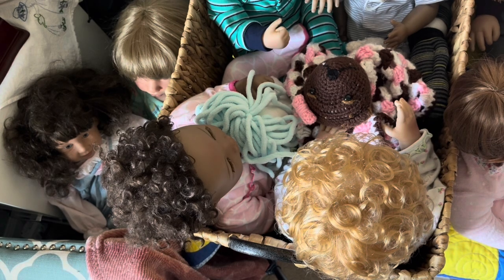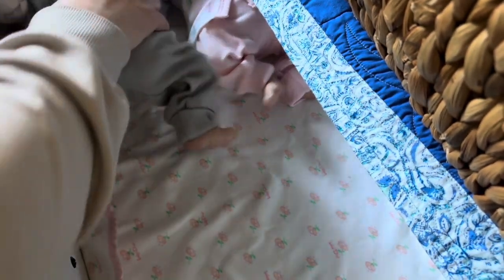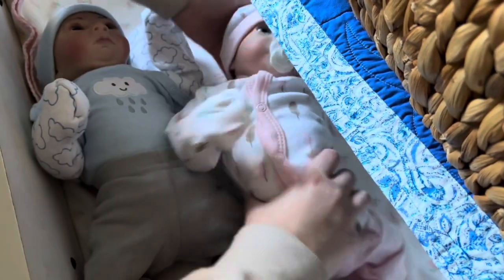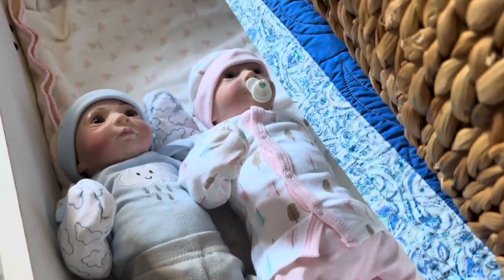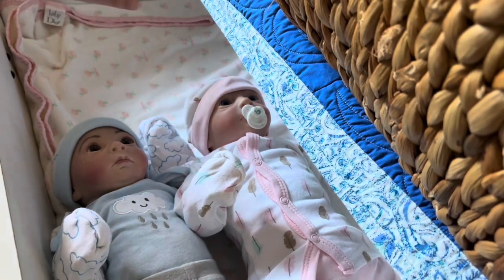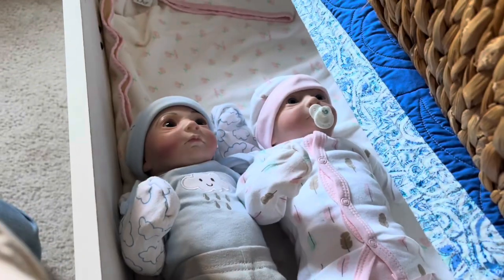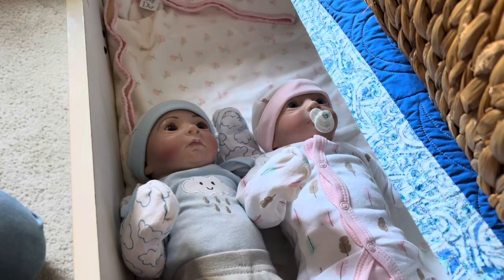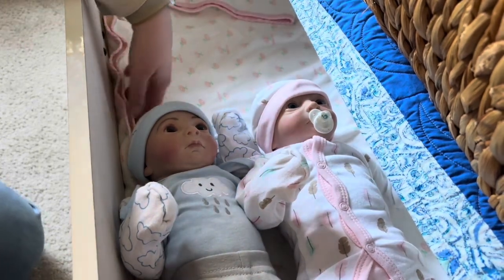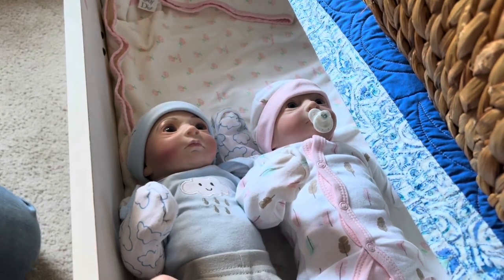And now I'll show you how I have the reborns. So this is pretty tough to show in here. I'm actually going to slide the babies down for this. Let's see. There we go. Now you can see them. So in here are my little Hobbit babies, and you can see I've lined this drawer with a blanket. You can see how spacious it is. And so there they are.